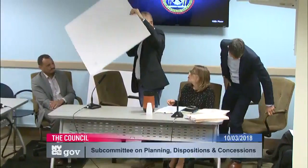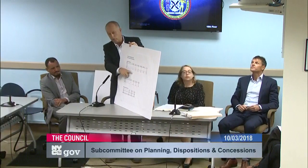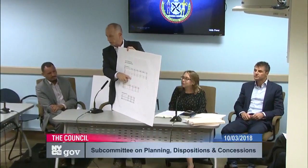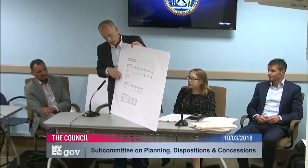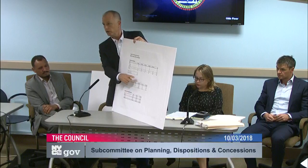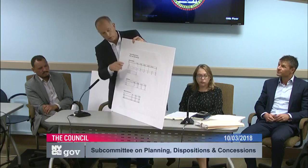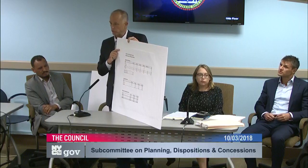So in the North Tower, a total of 534 units will be mixed income units. These will range in AMIs from 37% to 130%. 60% of the units will be family-sized two-bedroom units.